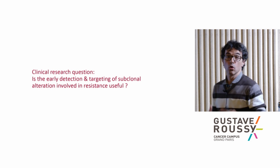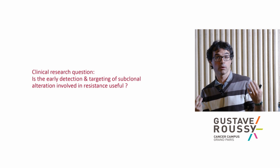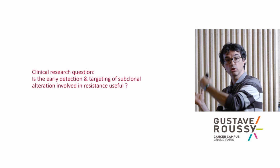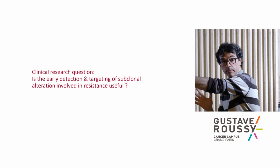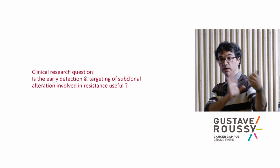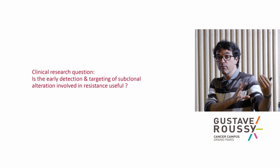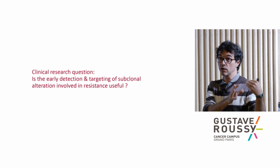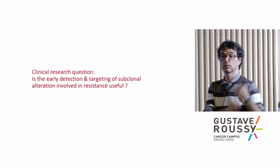In other words, the kind of clinical trial we need here is a comparison between patients monitored by circulating DNA, to detect the resistant clone and treat it, versus a group of patients for whom we will not monitor circulating DNA and we will treat them at relapse.